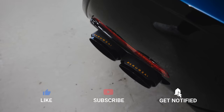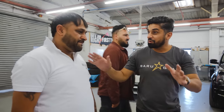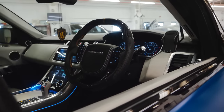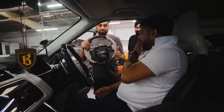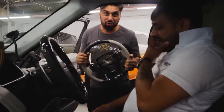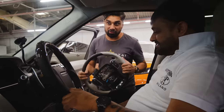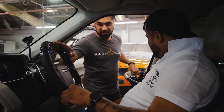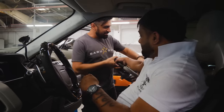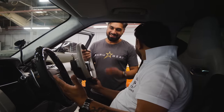And just to finish it off, I've got the carbon fiber trims at the edge of the bumpers, and there you go, sir. Oh, not forgetting the carbon fiber steering wheel. So this is the original steering wheel. If you've got an SVR, any Range Rover Sport or Vogue, we can change the steering wheel with the carbon fiber Barugzai steering wheel or forged carbon. Now, what a difference that makes. Big, huge difference.